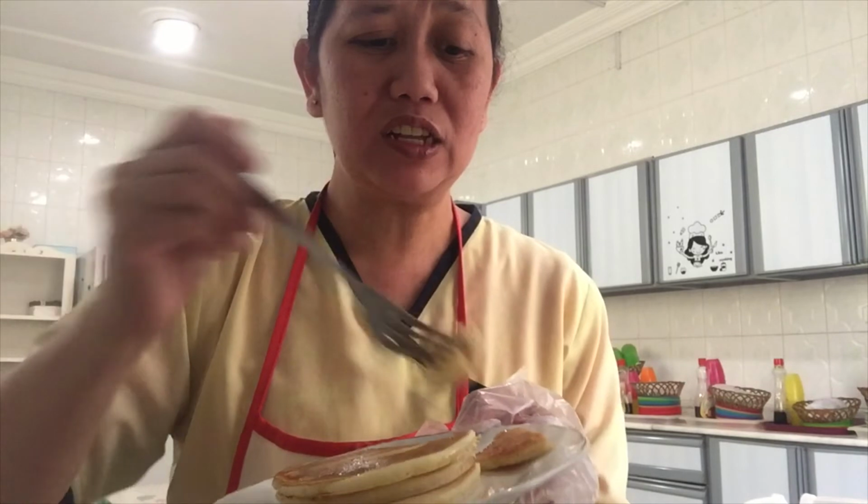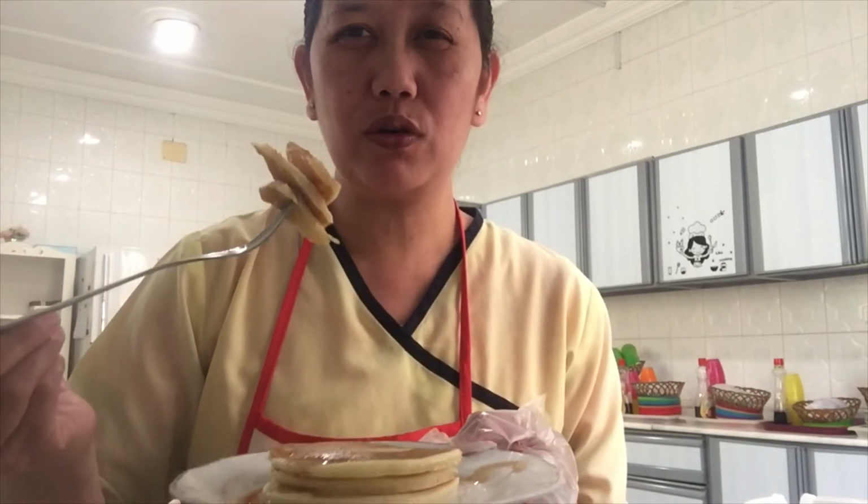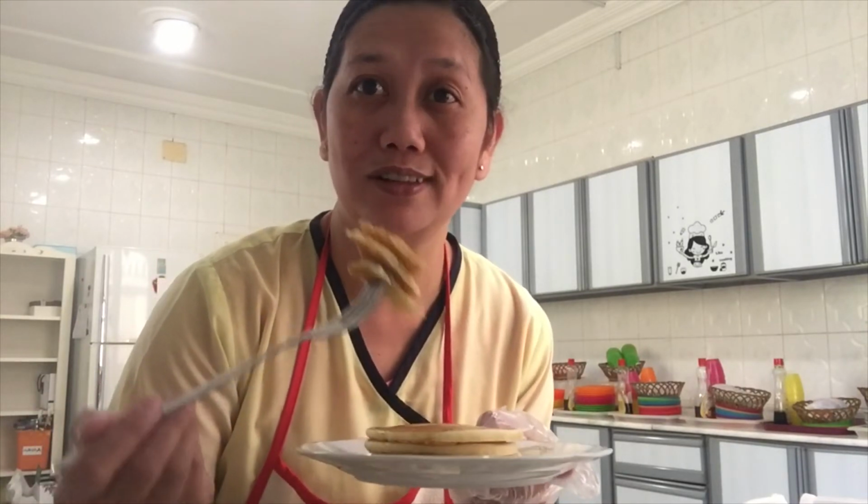Yeah, i-recommend ko talaga itong Betty Crocker sa inyo. Kasi itong Betty Crocker, very tasty and very yummy siya. At tsaka, mas mabilis siya talagang gawin, ano? Very easy in 3 simple steps lang.